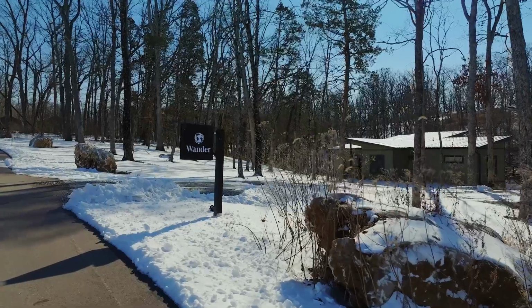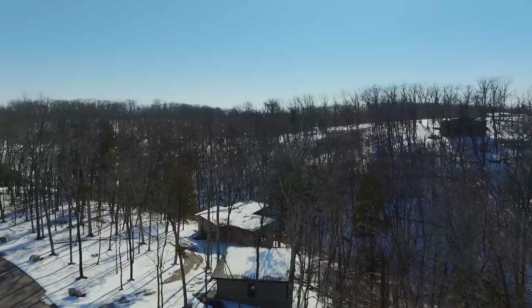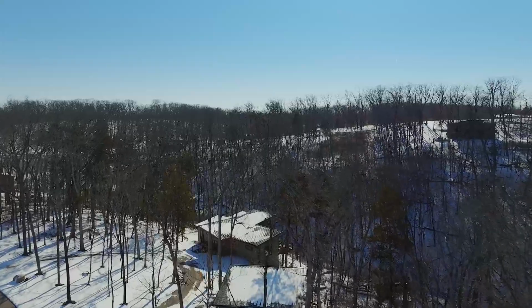Now head to our travel guide next, where you can see all the amazing things there are to do around here, including access to 100 lakes.